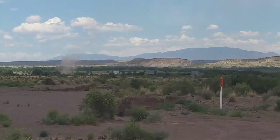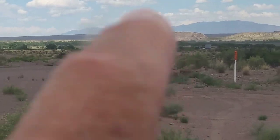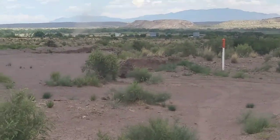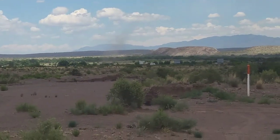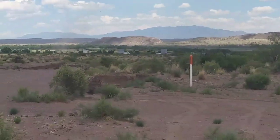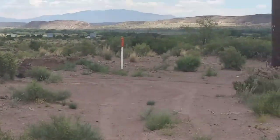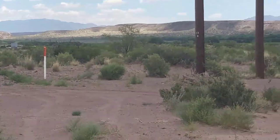There's a dust devil there. You see that? Maybe you can't, it may not be well defined, but it's right in this area. We used to call them whirlwinds, but people out here call them dust devils. It's a little mini tornado that sucks up the dust in dry desert areas. You see them all the time in the desert. But so far, so good.